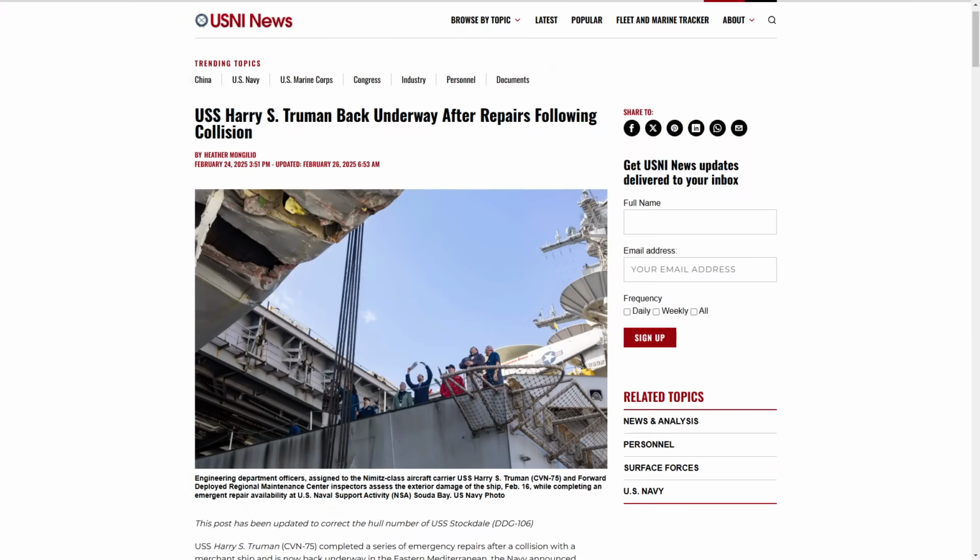Then we have this story from USNI News on February 24th. USS Harry S. Truman back underway after repairs following the collision. The image here, really an important one. It shows you elevator 3 in the down position, and you can see part of the structure here that is kind of ripped apart, that's that sponson. This was a big question we had, is whether or not the Eisenhower could use that third elevator. It was really important to ascertain that.